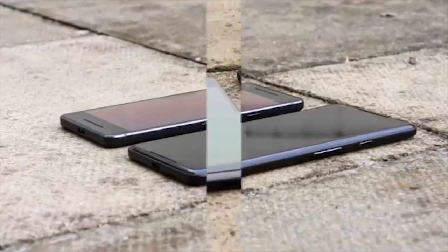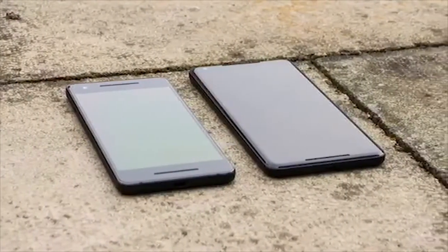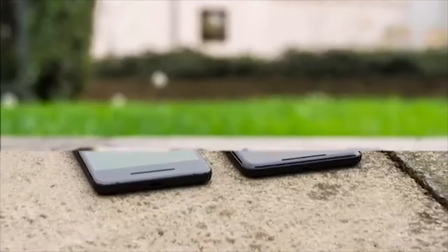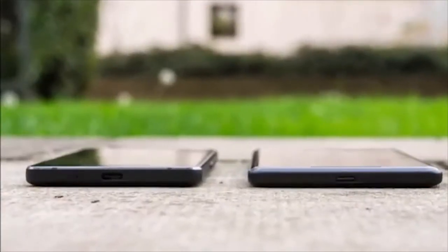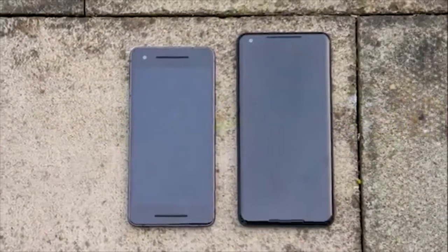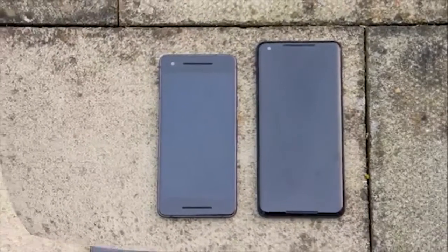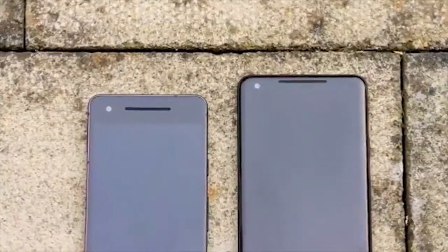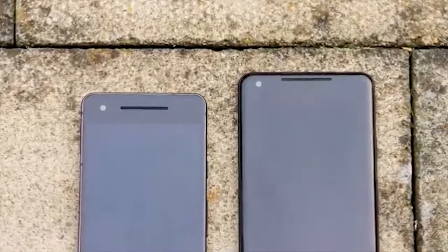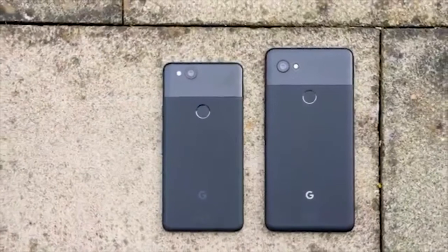4 GB of RAM. The phone packs 64 GB of internal storage that cannot be expanded. As far as the cameras are concerned, the Google Pixel 2 XL packs a 12.2 megapixel primary camera on the rear and 8 megapixel front shooter for selfies. The Google Pixel 2 XL runs Android 8.0.0 and is powered by a 3520 mAh non-removable battery.